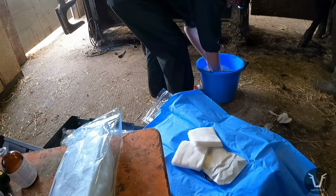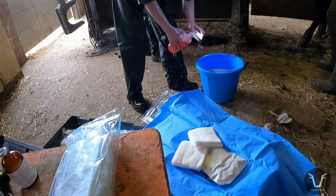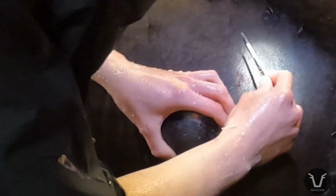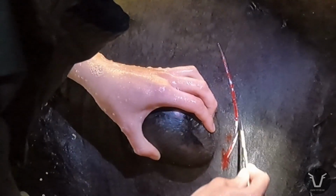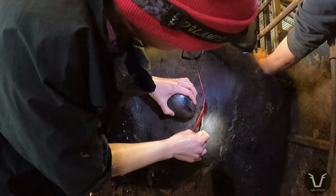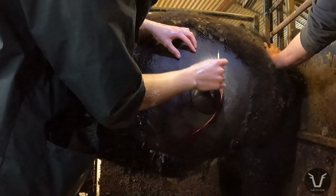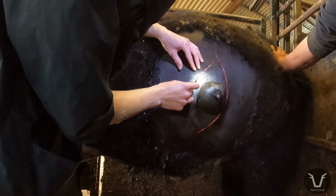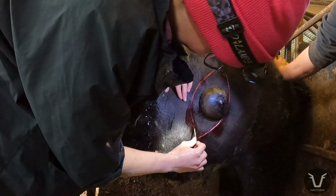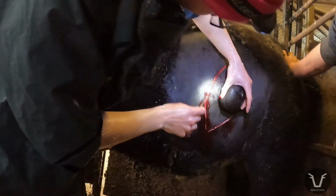Awesome. Just let me know if I'm in the way, Claire, at all. That just feels like a really big bit of skin to take out, but I think we'll manage it. Well, better to not leave any tumour in there.